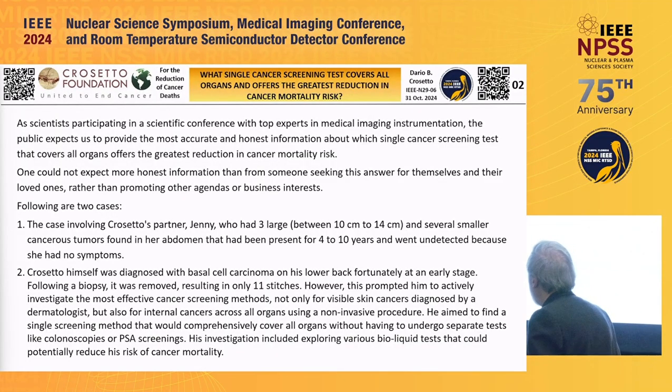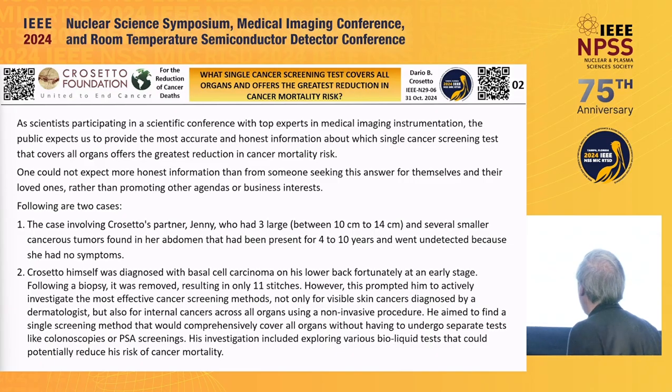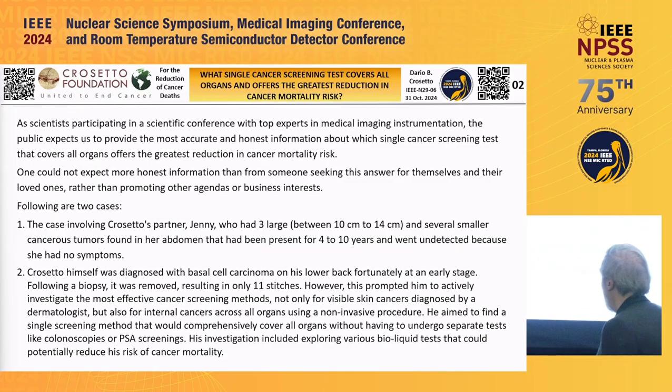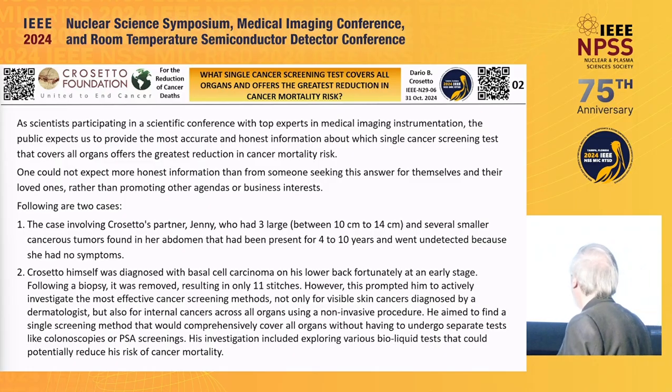As a scientist participating in a scientific conference with top experts in medical imaging instrumentation and public experts, we must provide the most accurate and honest information about which single cancer screening test that covers all organs of the body can reduce the cancer mortality risk, okay? I am interested not only as a researcher, but personally, because I have been touched by cancer, and also my partner. No one could expect more honest information than from someone seeking this answer for themselves and a loved one.